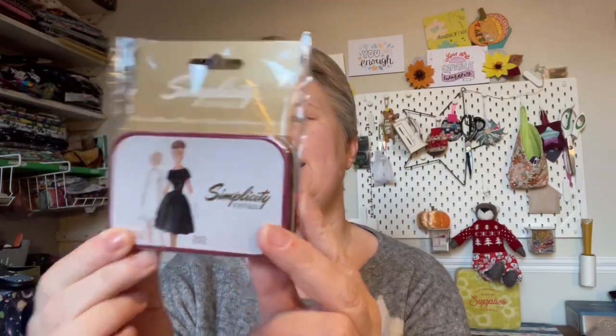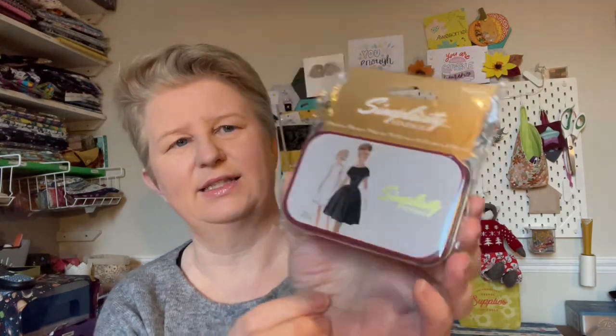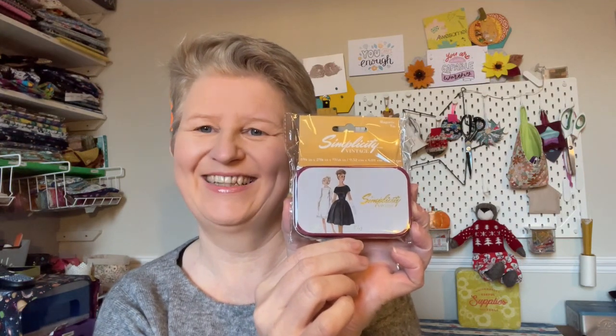Oh, look at this. Don't you just love a sewing tin? I love a sewing tin. And it's the Simplicity Vintage Ladies. Oh, fantastic. Look at that. Look great. And I've got a little sewing tin for all my notions. Isn't that lovely?